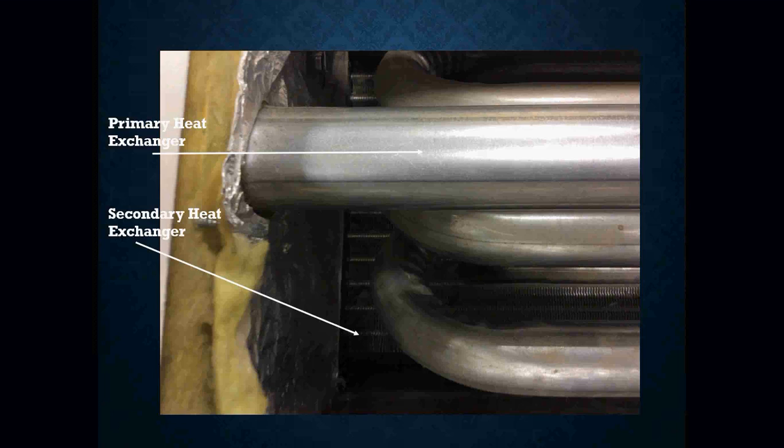When we are inspecting these heat exchangers, we want to look for any signs of wear, any sort of cracks, rust, or any sort of deformity whatsoever on these. These heat exchangers should be intact. And when I mean intact, there should not be any signs of cracks or wear and tear on them.